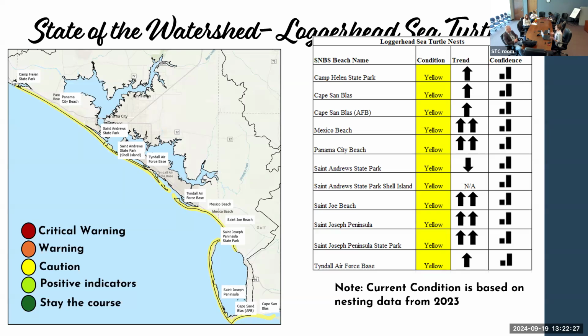But not all of the beaches do hatch rate here. So we just used the total number of nests. We know that it's not the best way to really assess their status, but it is what we had the most widely available for all of these management areas. We used that, and because we're not confident, we bumped the confidence level down and then used caution to make up for not having the best data.